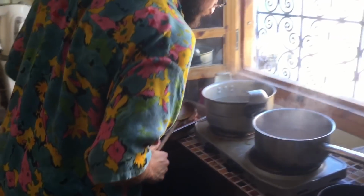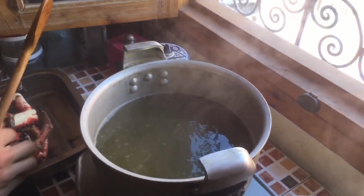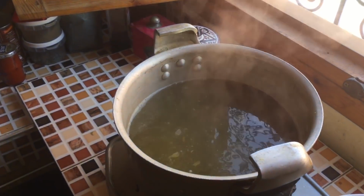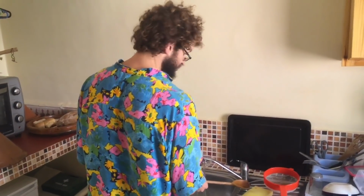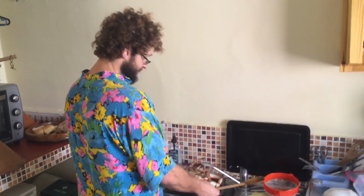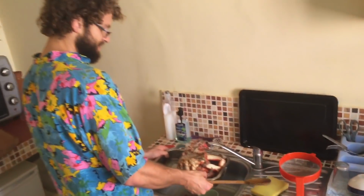And take a look in this water. It's looking quite funky. I don't know about that. It's kind of green. Gross. Rinse out some of the green water. And cool that crab down.